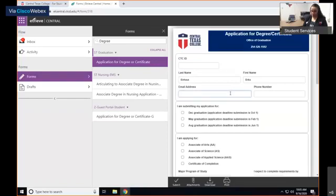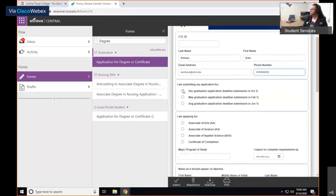Once the form pulls up, your student ID, your last name, and your first name should automatically populate in the boxes, and you just fill in the email address and a phone number. And in the next box you're going to choose your graduation. This is going to be for December. Again, if you missed the submission deadlines, they're right there as well.